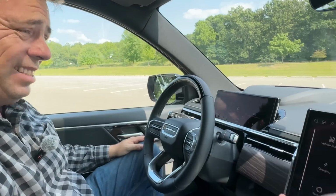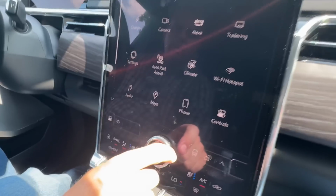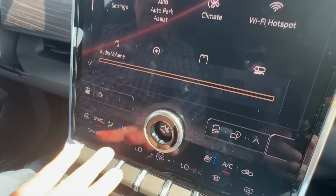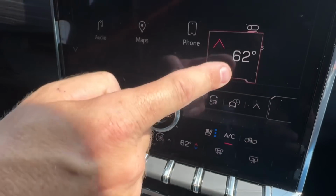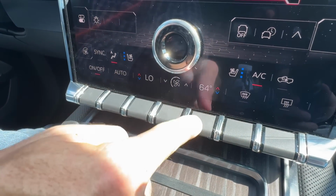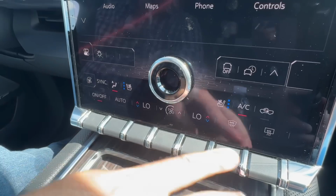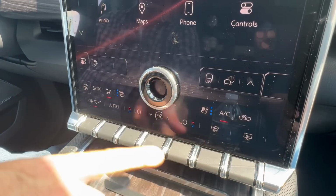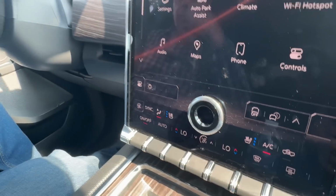Huge screen. This is a 16.8 inch diagonal screen. We have a volume button that's kind of a digital one attached to it. We have not just the ability to control the climate control system digitally, but also with hard switches, which I love. Both work, so it's redundant controls. I really like that. So if you want ventilation for your windshield or heating on the rear glass, it's very easy to reach.